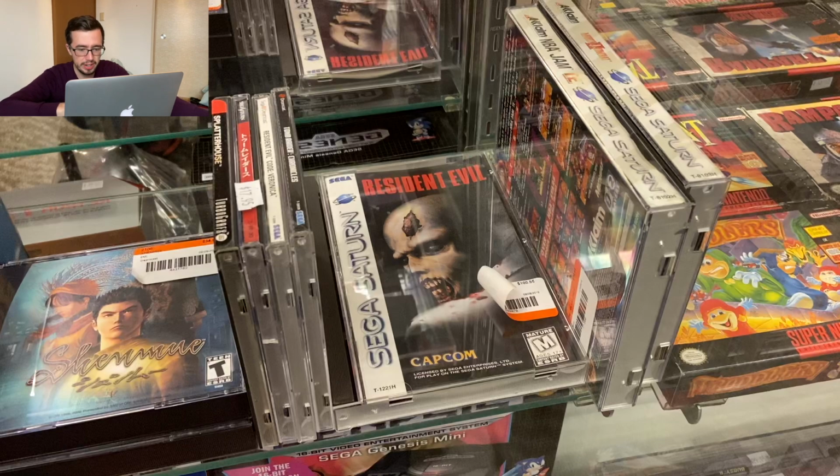So moving on, Resident Evil for the Saturn. Whoa, what is that, $101 for Resident Evil for the Saturn? Although I don't know actually what its price is. I didn't even know Resident Evil came out for the Saturn, to be honest. So I can't give you a price for that.